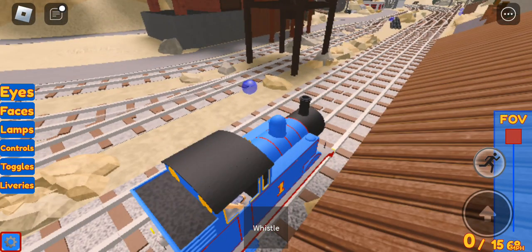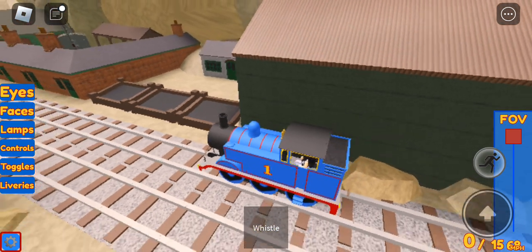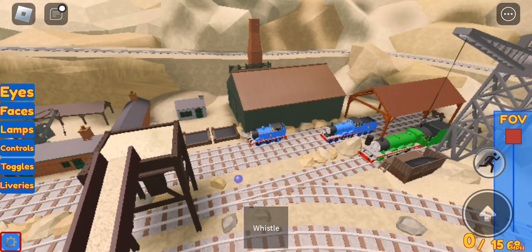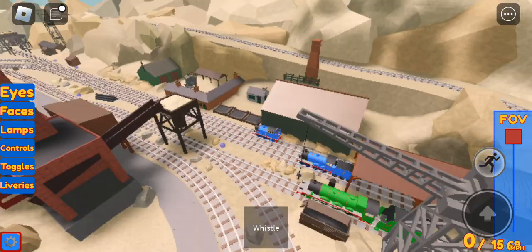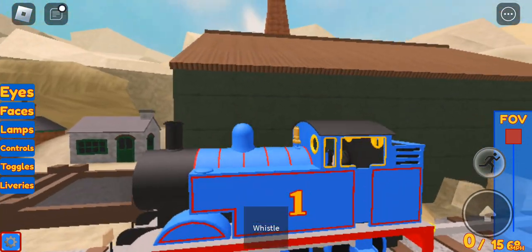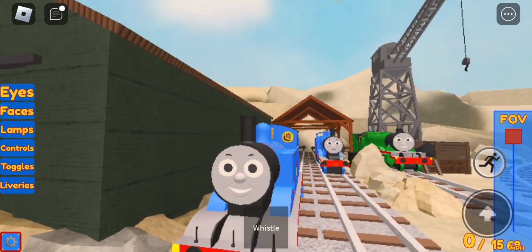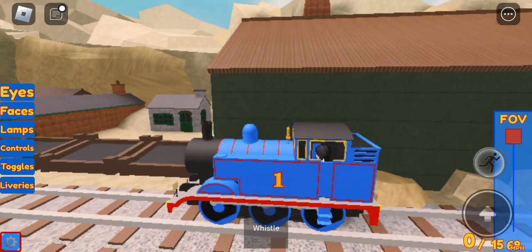I'm going to be showing you the toggles and liveries of all the blue Thomas characters. And also I'm going to be showing you the Clay Pit and the Dip in the railway series. But first, here we have Thomas. I'm also not going to be showing the faces.